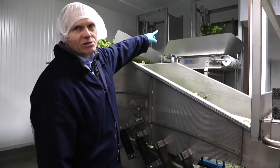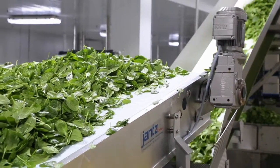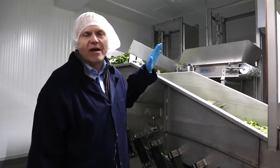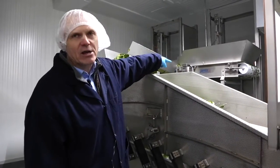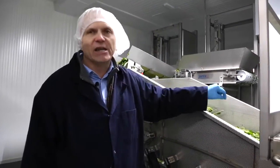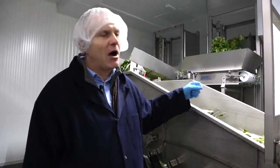That elevator process allows us to maintain a steady state flow, and part of the design features integrating all the packaging with the processing continuously. It allows us to have a steady state continuous batch process from the Jantz elevators that are unique through our Urtasun vibratory feeder, where we can get individual leaf separation at about 1,500 pounds an hour.